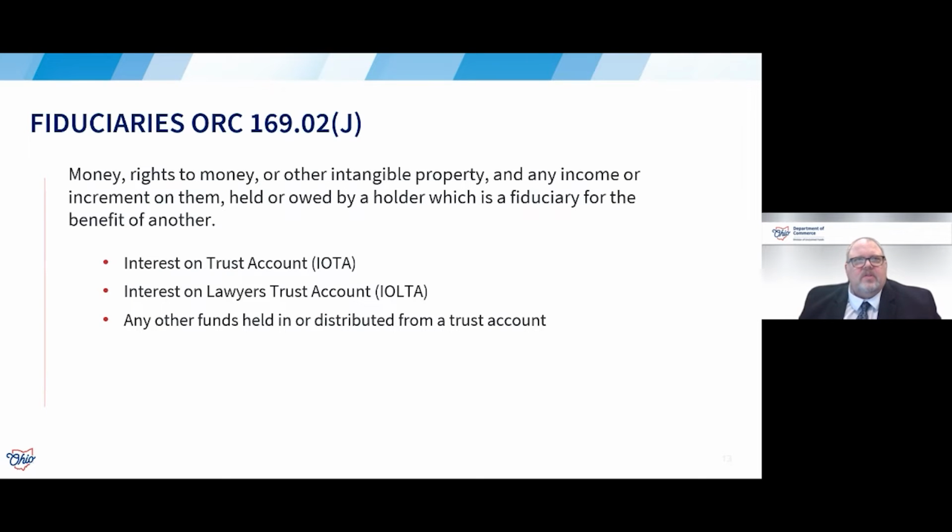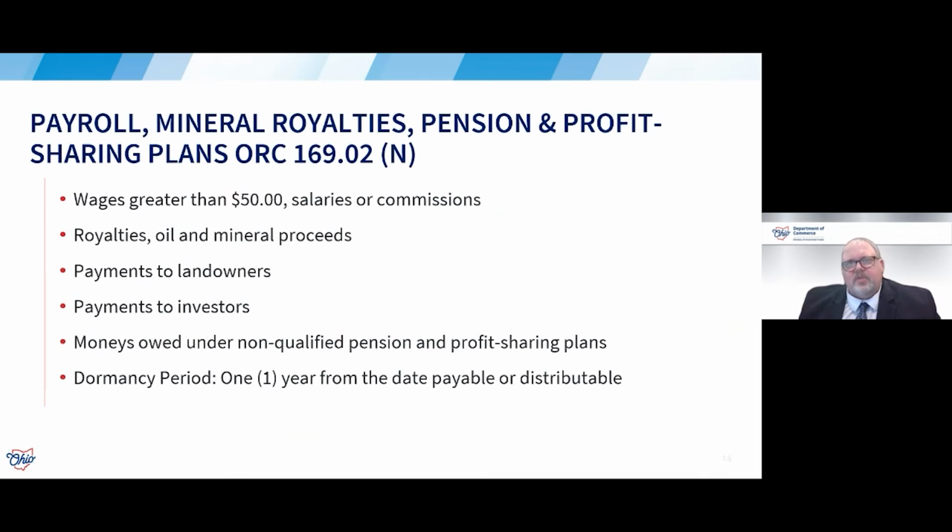Those attorney unclaimed funds, or those items held in IOTA for a title company or IOLTA, have a 3-year dormancy period. As I mentioned, we also may have wages on the next slide. Now wages, there's an exception here. With wages, if it's less than $50, those items are not reportable, but that is the only time the dollar amount comes into play. Everything else, even if it's a penny, once it becomes dormant, may be reportable as an unclaimed fund in Ohio.